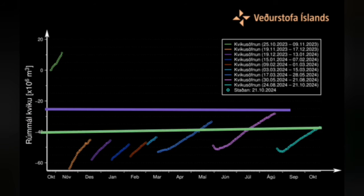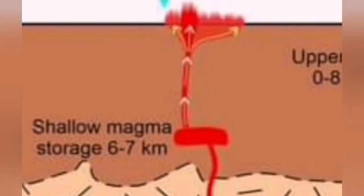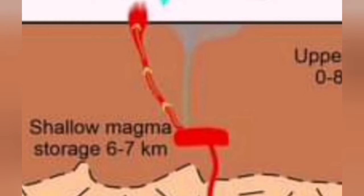That is around 42 megaton. We can say 40 megaton, with a density of 3 or 2.8 for the basaltic magma. We can calculate the volume and the weight. So the difference is significant: around 10 million cubic meters, we can say 30 megaton.